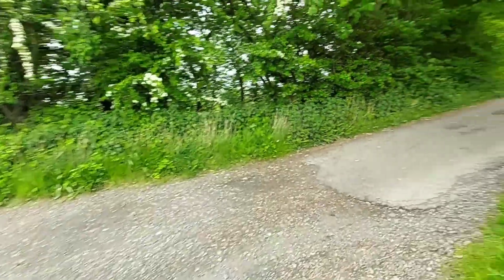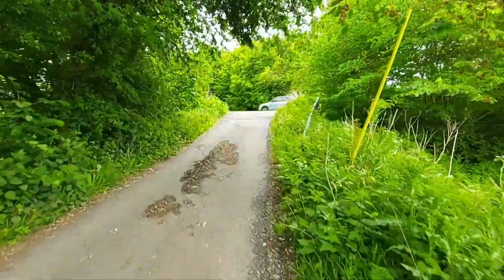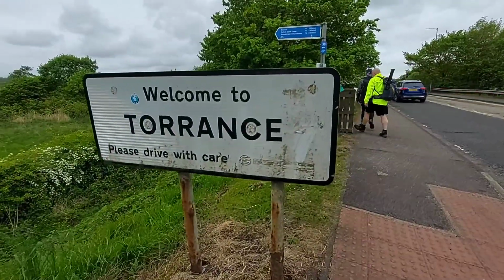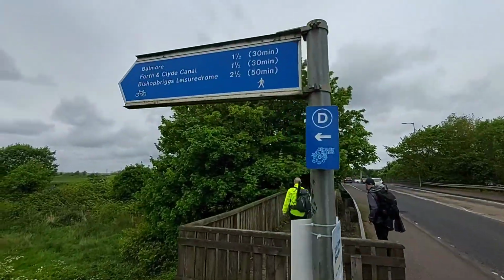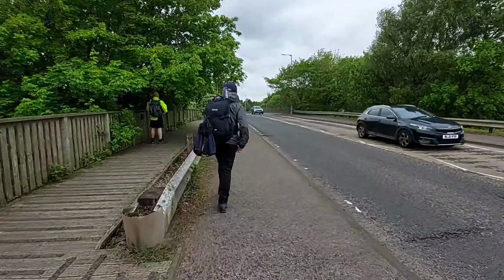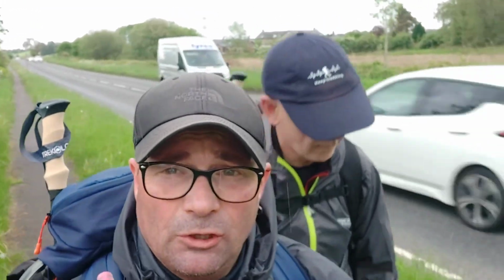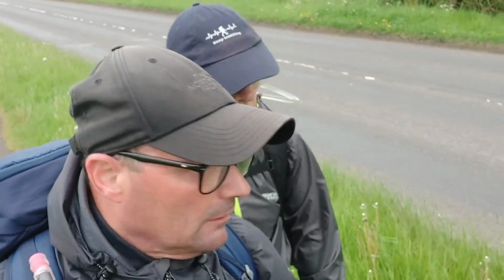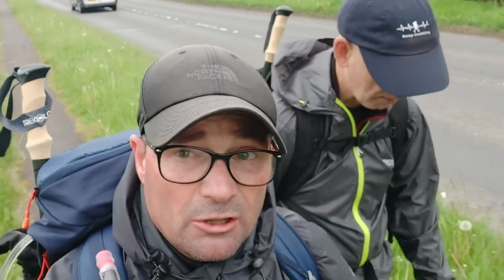Sharp right towards Torrance. Well, got 9 miles to go. Just approaching Milguy, or not far off. Well, Balmore. It's not a great deal to see, it's mainly road walking on this one. I've got 2 blisters on the balls of my feet. I don't know how you're feeling, your thighs into it. Road walking is not the best thing to be doing.